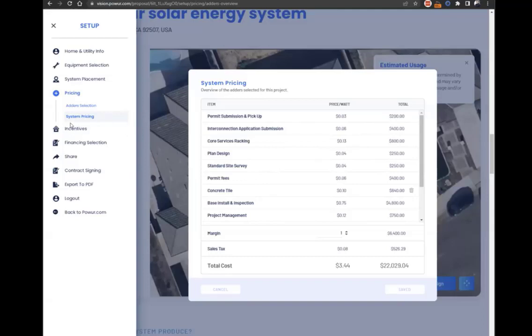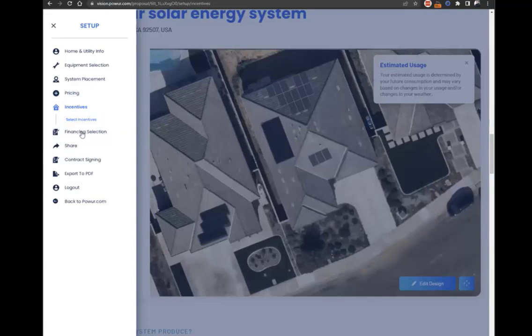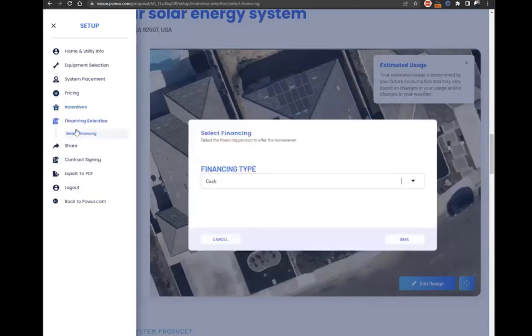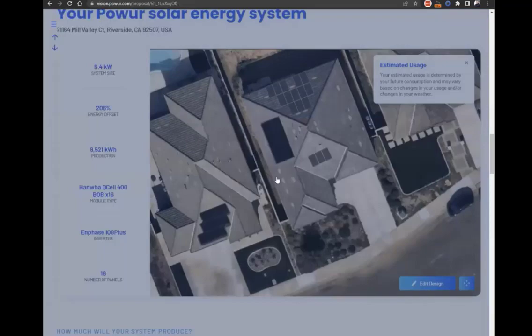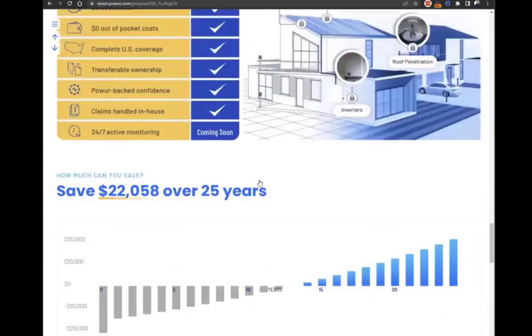Yep. So moving on. Now that you know where to set the margin, here are your incentives. By default, the new customer incentive is on. If you want to turn that off for your clients, you can go ahead and save, right? You can turn other types of rebates and incentives on there. Financing selection, you've got a couple different options. You can either choose your financing right in here, or you can scroll down and select it there as well.